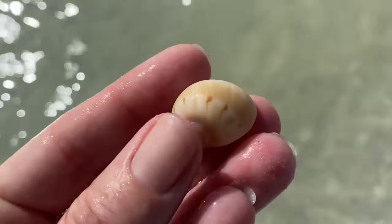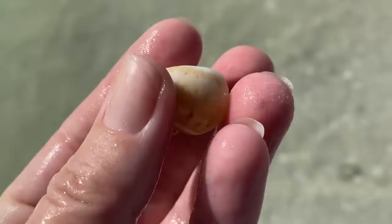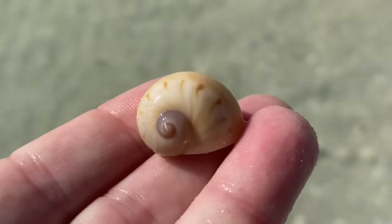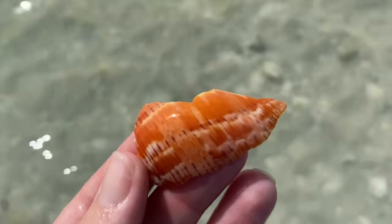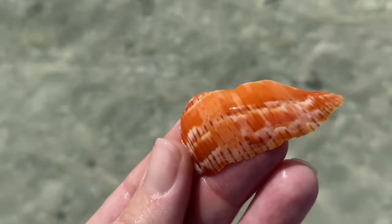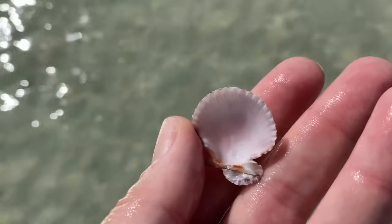Really, really cool. And this is a colorful moon snail. It does look a little bit like that shark eye, but it is much more colorful. Not because the shell is more colorful. The animal is really, really colorful. That's a piece of true tulip. True tulips are pretty awesome. They get real big. They have really rich, deep, awesome colors.